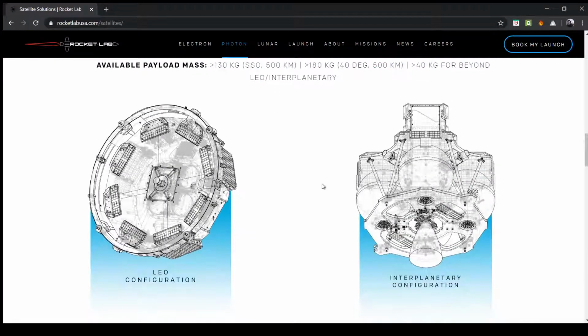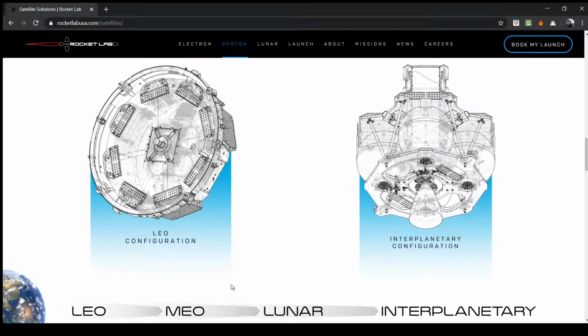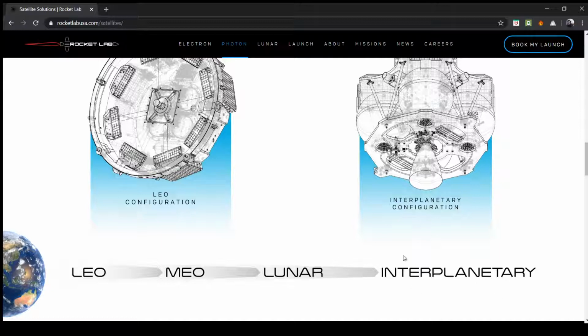We don't have any Photon Mars launch till now. We'll be able to see it. LEO, MEO, lunar, and interplanetary too for the CubeSats. Rocket Lab is totally defining the small sat market. As you can see, low Earth orbit it is doing right now, and this is the lunar orbit, then interplanetary. That means CubeSats can go interplanetary. That means just 2 kg of material can go interplanetary. And till now, interplanetary missions require large-scale production and money, millions and billions. If CubeSats can also go interplanetary, then it will redefine space forever.